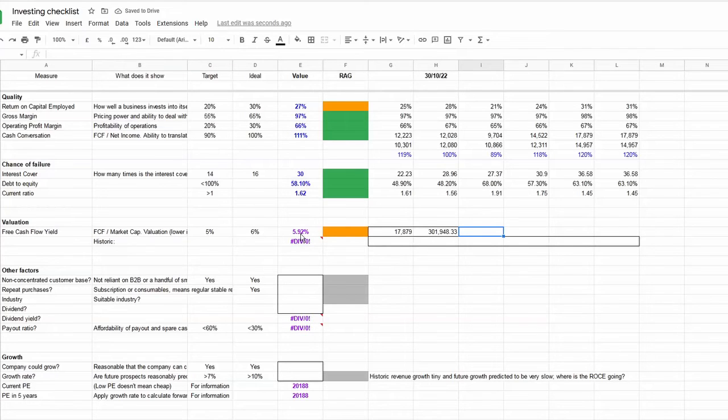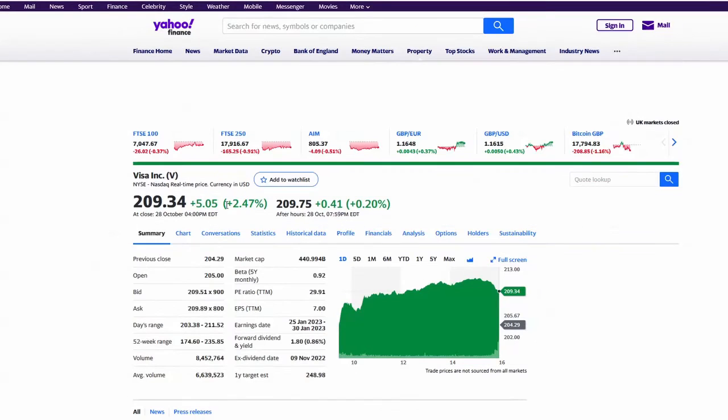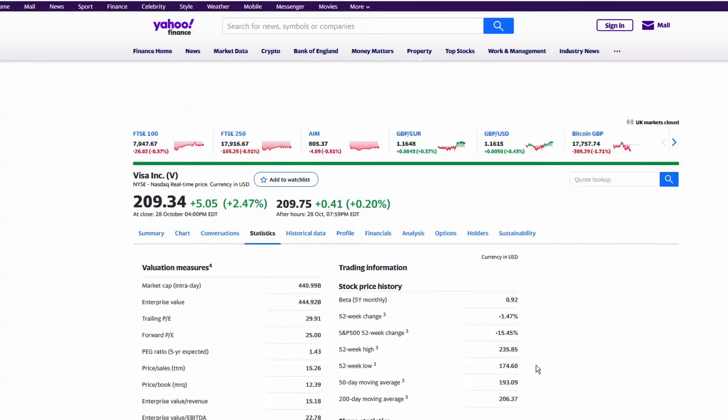So Visa needs to be about a quarter cheaper than it is today, in my assessment, for me to look at buying them. If you have a look at that share price, that's about 200. Take a quarter of that, that'd be about 50, so you're probably looking at somewhere in the region of about 150. Now the 52-week low is 175, so it hasn't quite got down to that ideal level yet.